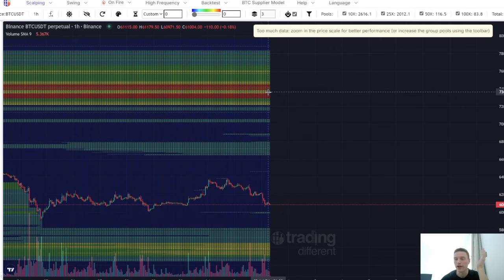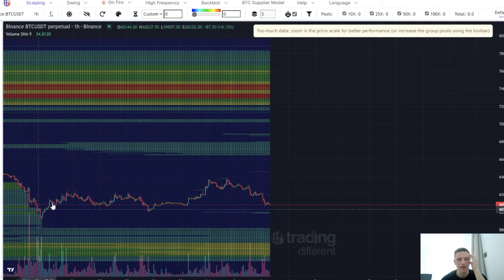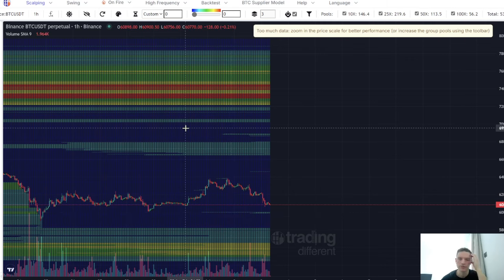It's just solid red liquidity. That means there's tons and tons of sell orders up here, or shorts that get liquidated if we come up to 75,000. I think that's where we're going to go. How this structure plays out, I don't know. Bottoms, ranges are always boring and horrible.